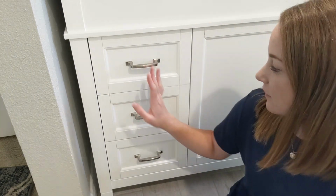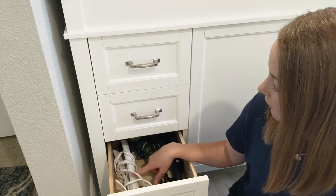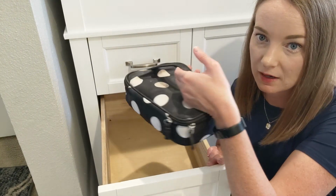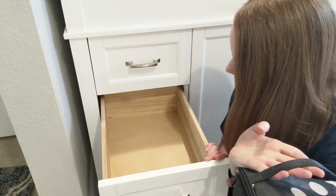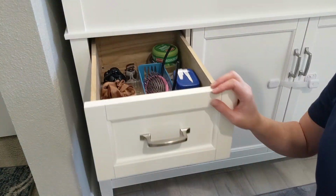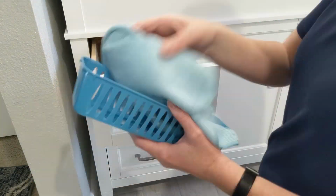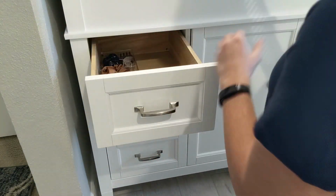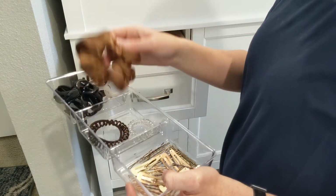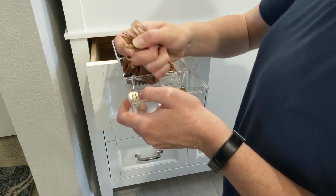Do a quick little clean out of these drawers. You guys already saw the bottom one. All it has is my heat styling tools in it: blow dryer, flat iron, curling wand. This one literally only has my makeup bag in it, and this is all the makeup that I ever wear, so I try to keep it really simple. Organize this as any of my claw hair clips go here, hair ties go here, and then bobby pins and tiny clips go in the front.